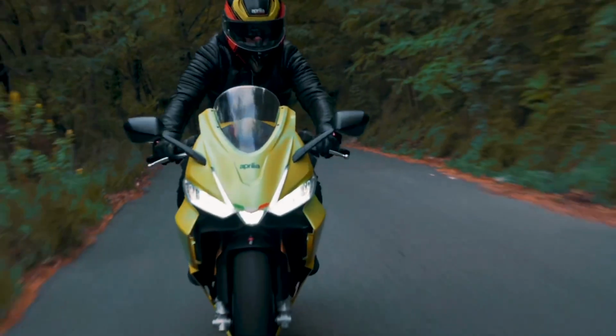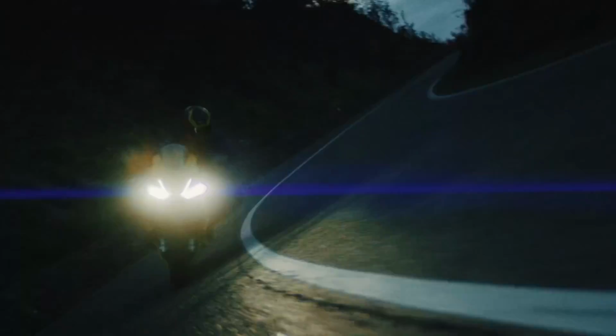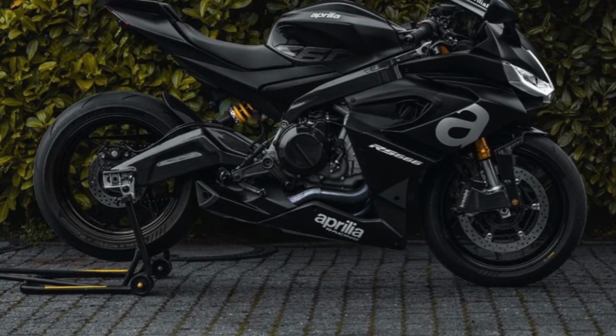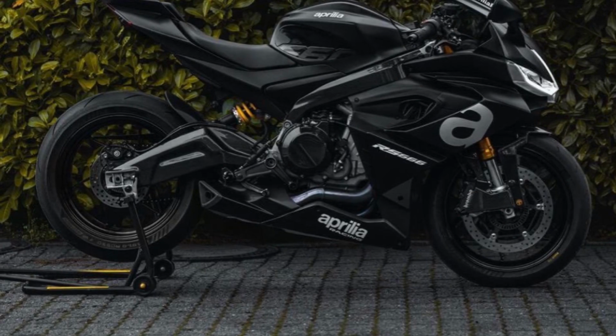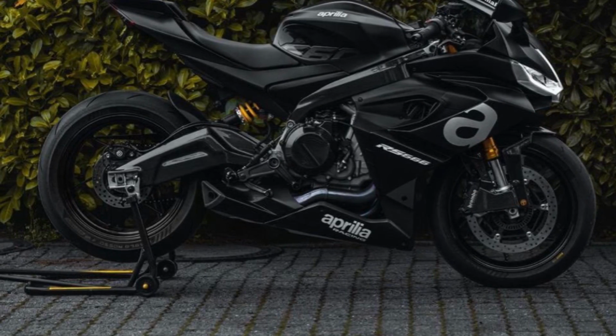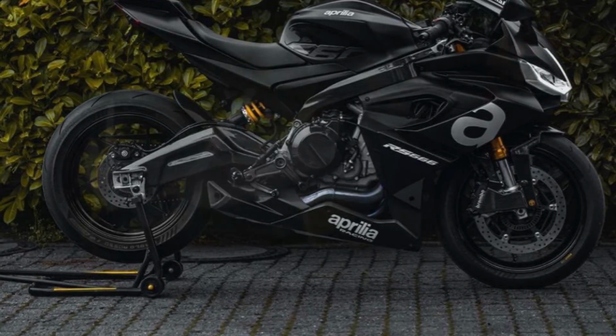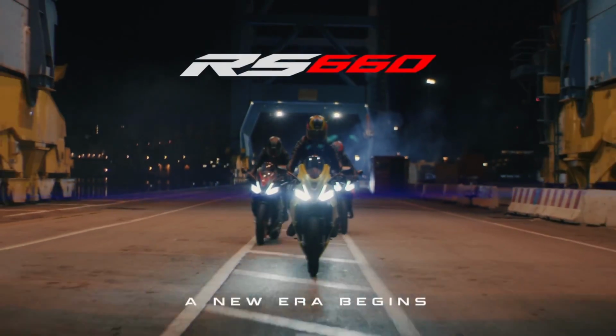With its lightweight, agile nature and fantastic electronics package, the RS660 feels like a race bike for the road. It comes with a quick shifter, traction control and rider modes that allow you to dial in the perfect setting for whatever riding conditions you face. It's a stunning machine that brings a whole new level of excitement and technology like never seen before to the A2 category.